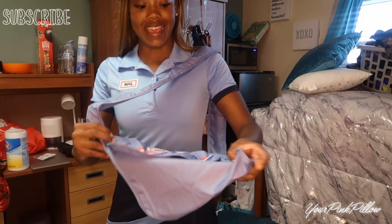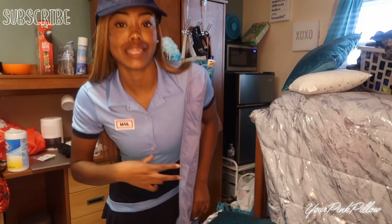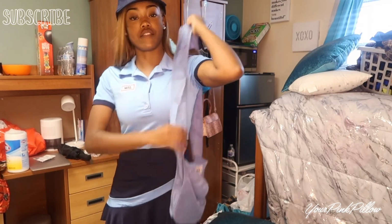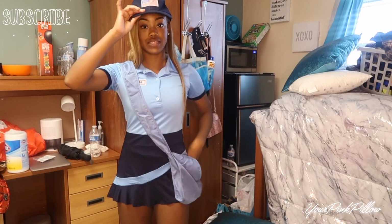And then it comes with a bag, so you can put candy in here, or this would be your purse. It's part of your costume. So this is the first costume.